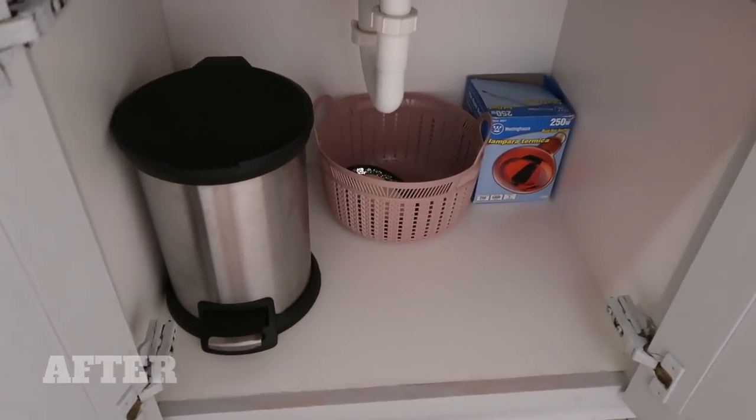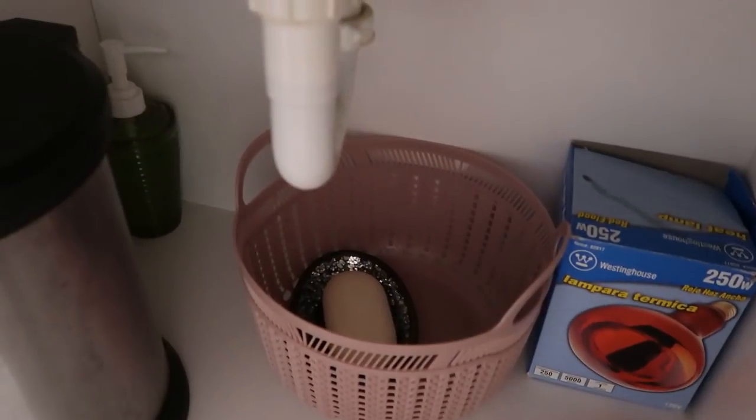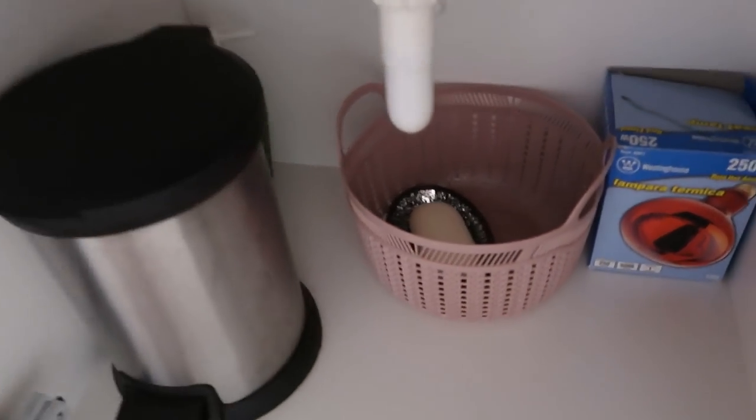Another thing too is that I want all of the bath towels out in the open. Eventually what I'm going to do is donate all of those towels.